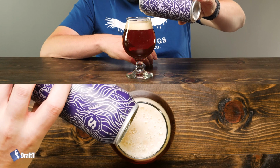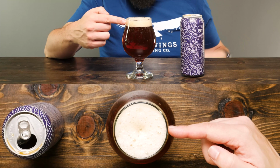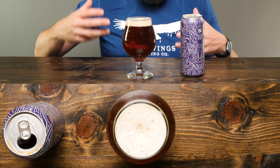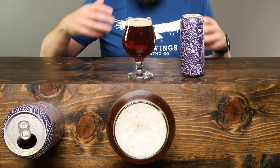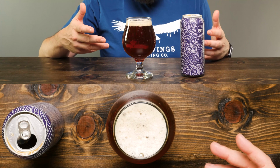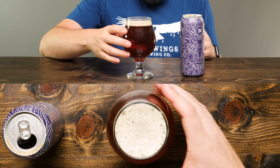And we're going to pour a little bit more in there. The head, I was getting maybe like a finger and a half. I'm getting about a finger right now. As you can see from the overhead, the head is dissipating very quickly. I can get the aroma of the barrel. I didn't do much research on this, unfortunately, but I'm assuming this is probably bourbon barrel aged.